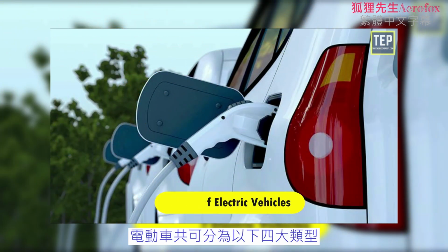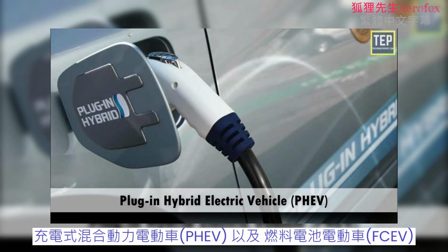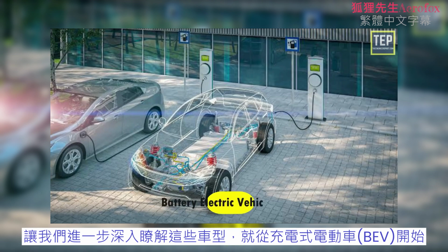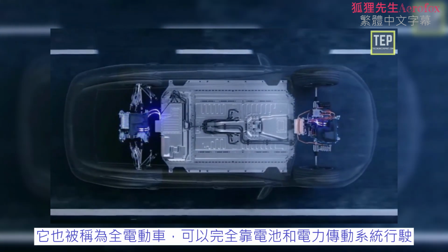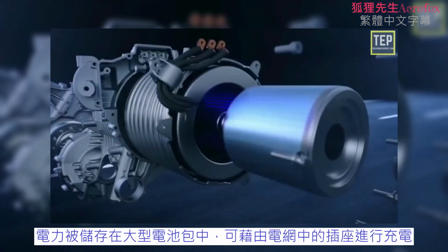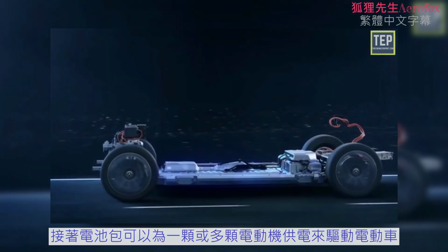There are four types of electric cars available. They are battery electric vehicle, hybrid electric vehicle, plug-in hybrid electric vehicle, and fuel cell electric vehicle. Let's find out more about these types in detail, starting with battery electric vehicle. It is also called an all-electric vehicle, which runs entirely on battery and electric drivetrain. Electricity is stored in a large battery pack that is charged by plugging into the electricity grid. The battery pack, in turn, provides power to one or more electric motors to run the electric car.